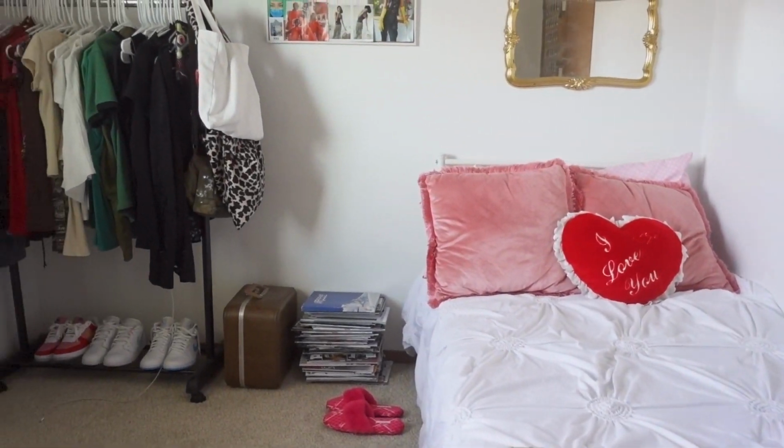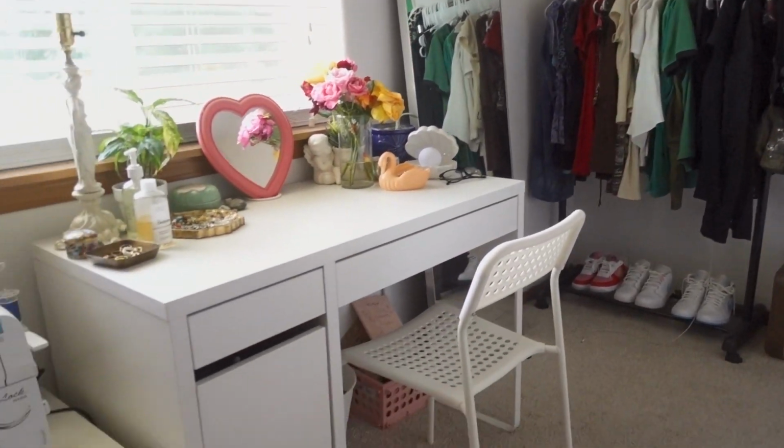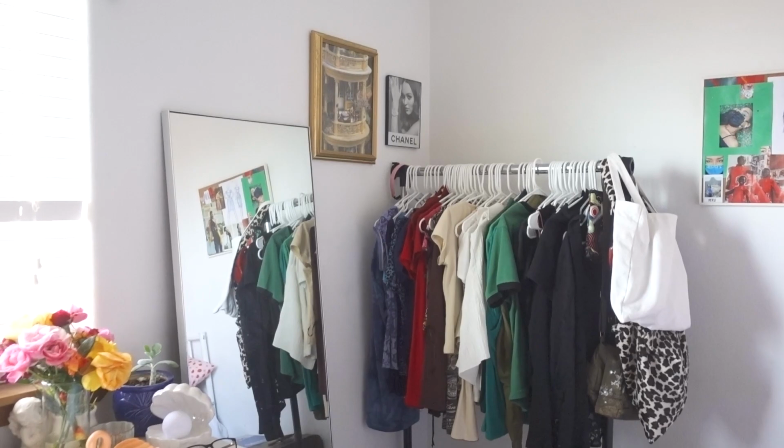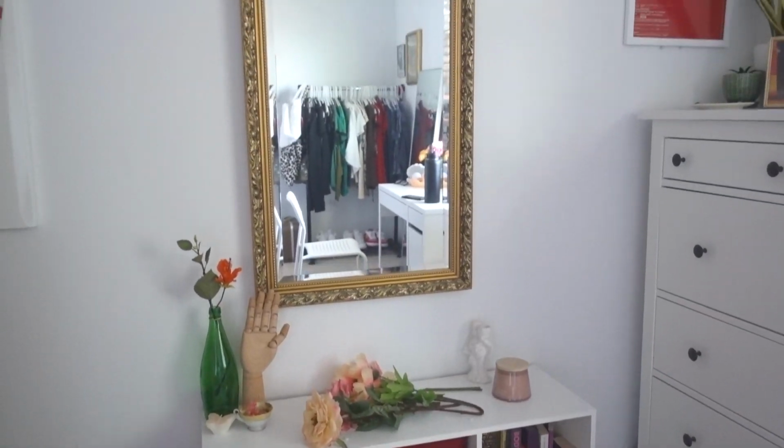Okay, we're gonna start out from just the overview so you guys can see as if you just walked through the door. This is kind of what it looks like if you walked through the door. And by the way, it never usually looks like this because it's usually messier, but I gotta clean it for the video, so I didn't want to give false expectations of how my room normally looks.